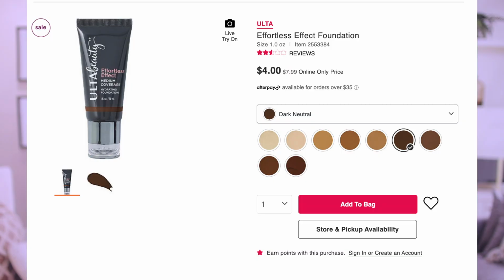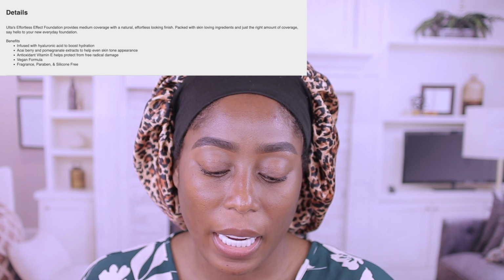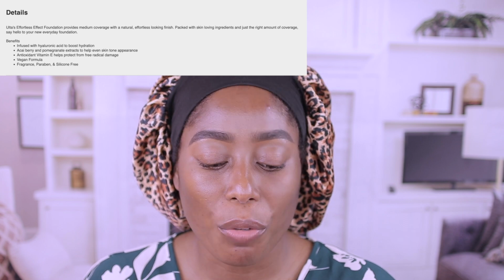So right now this foundation is $4. Something is probably up with this foundation. Why is it $4? Well, I paid $8 for it, and now it's $4, so we'll see if it's worth the money. This is a medium coverage foundation with a natural, effortless looking finish, packed with skin loving ingredients and just the right amount of coverage. Well, it says that it's hydrated, okay, so we'll see about that.